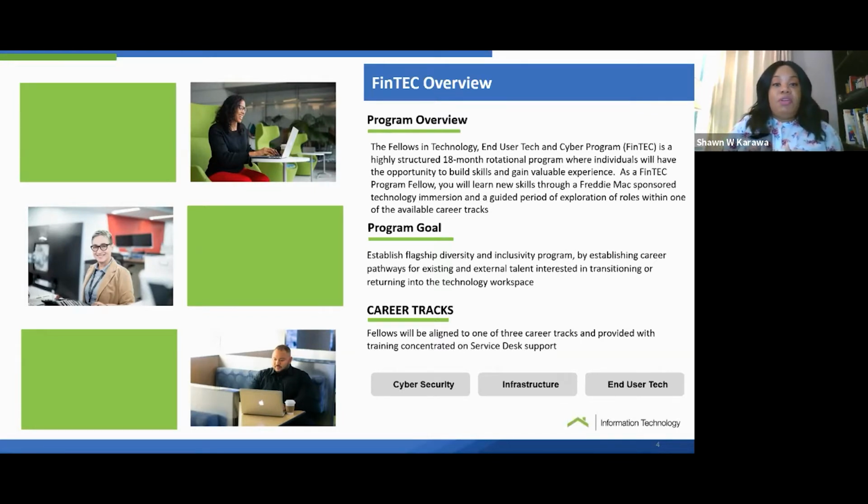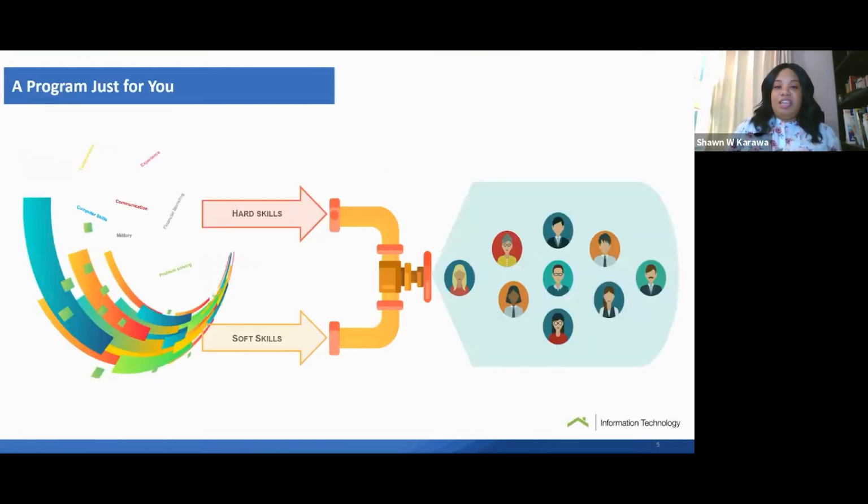So the program goal was to establish diversity and inclusivity by utilizing a career pathway for those who are already interested in transitioning or returning to technology in the workplace. So what we did was we created 3 tracks: cybersecurity, infrastructure, and end-user technology, and gave opportunities for those who were not already in tech or those who may have left tech a while ago and wanted to get back in. So let's talk about what this looks like.